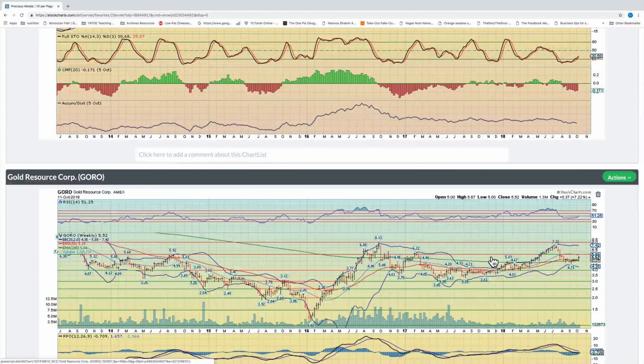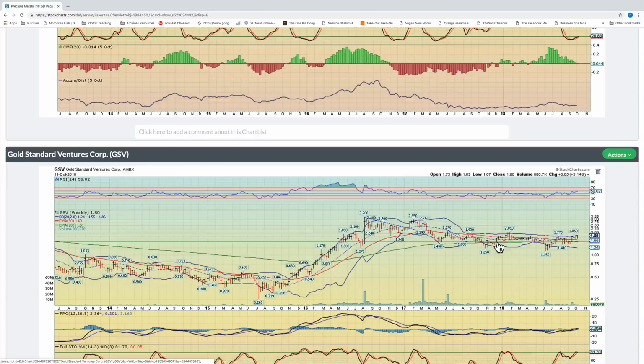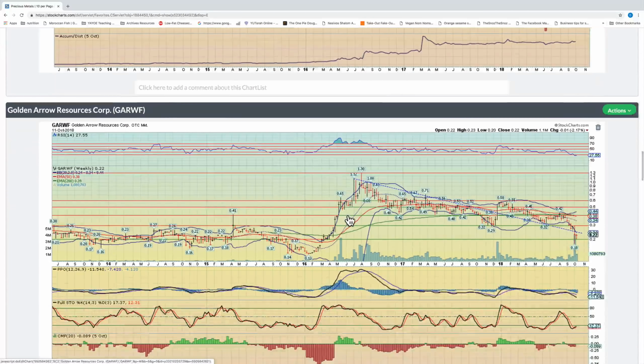GORO, Gold Resource Corp, another one, consolidating here above the 50 and 200 week moving averages. Like the candle so far, above 50 RSI, this one can really run. Gold Standard Ventures, this is one of the few ones over the last couple months that have been showing positive divergence despite the metals pullback. It's been consolidating above the 250 week moving average. It looks really good. If this breaks above 2, this is going to make a run towards 3. So I like the look of this particular chart very much.